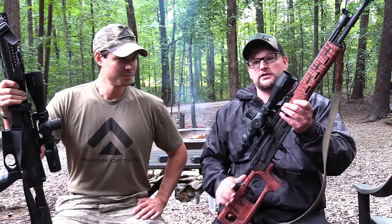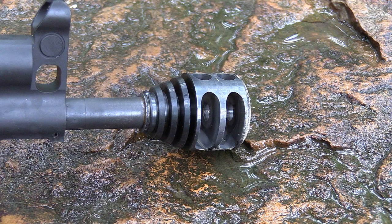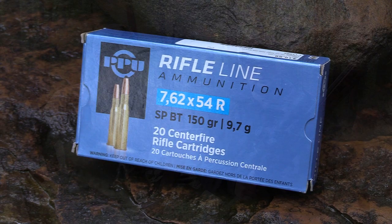I will be shooting a Romanian PSL. This one's been highly customized by Chase from Definitive Arms. It's got this real wicked Marvin the Martian muzzle brake here on the end of it. We've got a Texas Weapon Systems top cover mount here on this particular gun. We're shooting 150 grain soft point ammunition, so relatively affordable factory soft point ammunition that you would come to use in anything chambered in 54 rimmed.